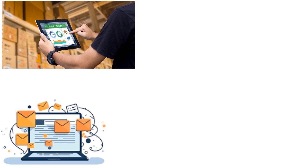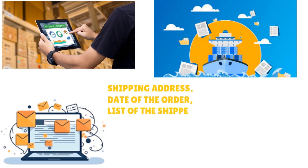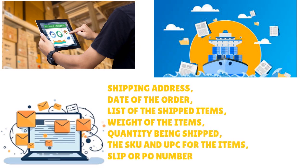So packing lists contain information that pertains specifically to the items you are shipping. So here I want to insist on the word specifically, okay? So the info included in a packing list includes the shipping address, the date of the order, the list of the shipped items, the weight of the items, the quantity being shipped, the SKU and UPC for the item.